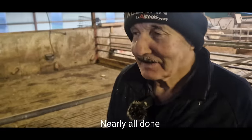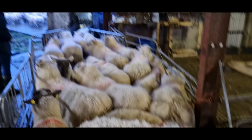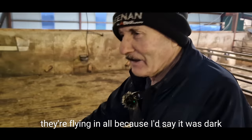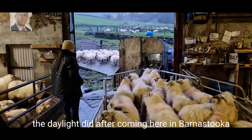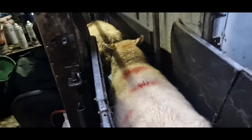Next job now is to sort out a couple of the singles. We were struggling there for ages to get the sheep in. What do you reckon? No, they're going in fast. They're flying in, but it was dark that time. They weren't inclined to go in. They were confused by the daylight, they're coming here in the barn. So that's the last sheep going in now. You'll see how they fare out. Single there now. Hopefully the last one won't be dry.